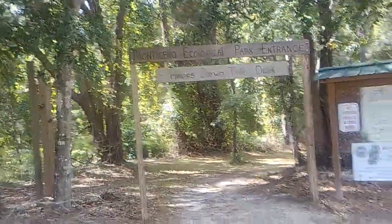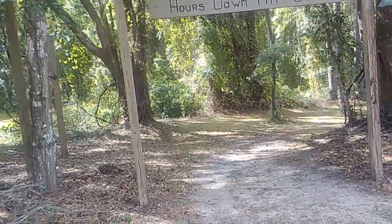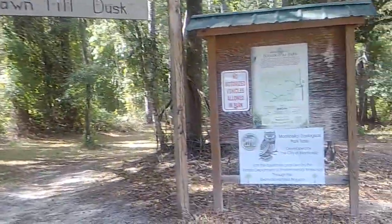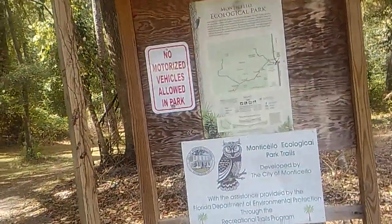Welcome to Monticello Ecological Park entrance. Hours are from dawn till dusk. I'm gonna walk up here so y'all can see the map.